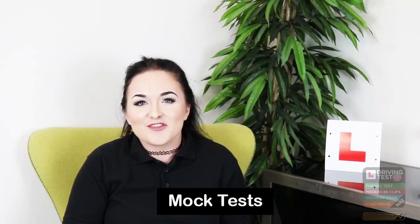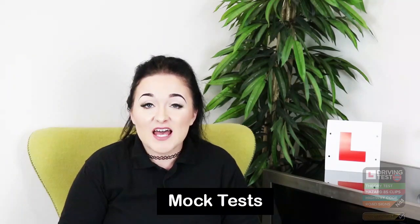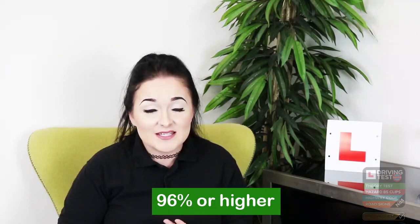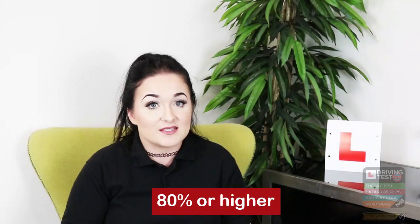So then you move on to the mock test section. This is the bit where it makes it like a real test. So you will sit theory tests and hazard perception tests. Work your way through the mock test section. This is where the learner plan gets a little tougher. Okay, so you've got to score at least 96% in your theory test mock tests and 80% in your hazard perception test mock tests in order for it to count to your learner plan.